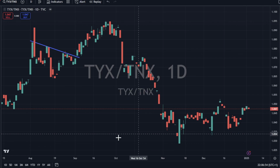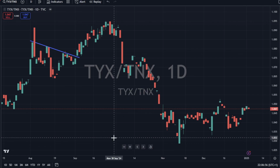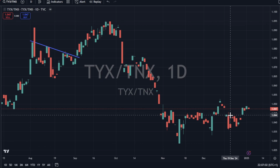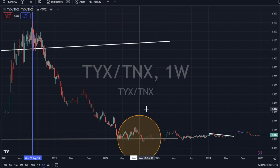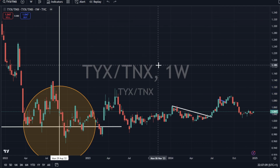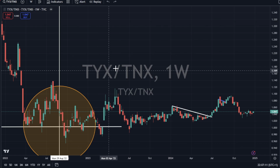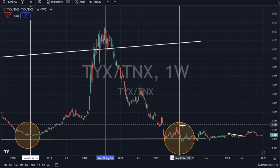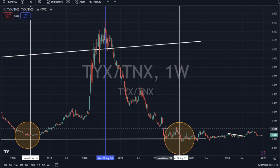UIX TNX ratio, we are down slightly. So no tailwind behind gold with yields going up and this ratio going down. And again, we are staying inverted, which means that the yield curve, at least the 30 and the 10, is down. And it's been down since, I'd say, the beginning of 2022.